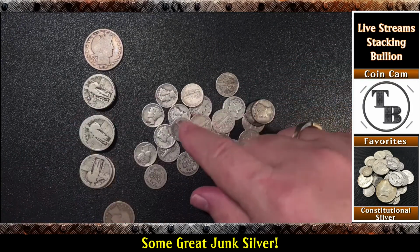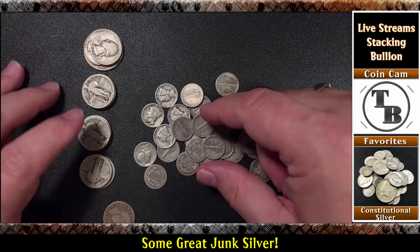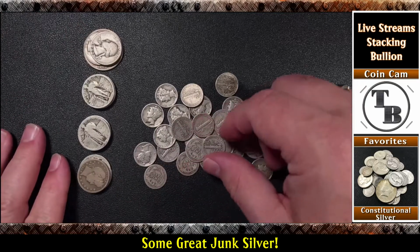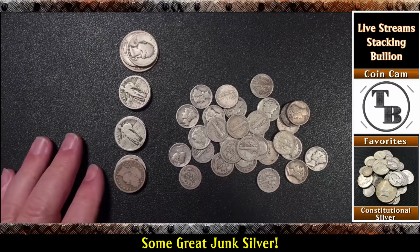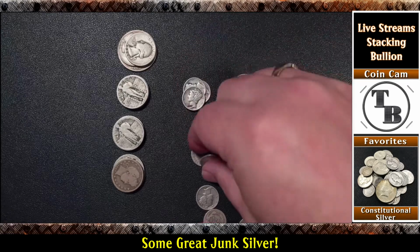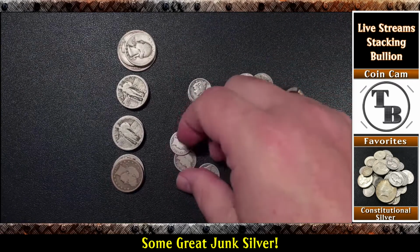Alright, so what do we have here? Let's put these two quarters on top of this half dollar. So there's $1, $2, $3. There's 3 SLQs. Let's put the Barber on top of that. So far we have $4 face. That's pretty cool. Let's move my camera over a little bit so we can center it up. Okay, so how about the dimes? Got lots of Mercuries here. Most of them are Mercuries, but I can see a couple Barbers sticking out right there. There's a Barber, there's a Barber.